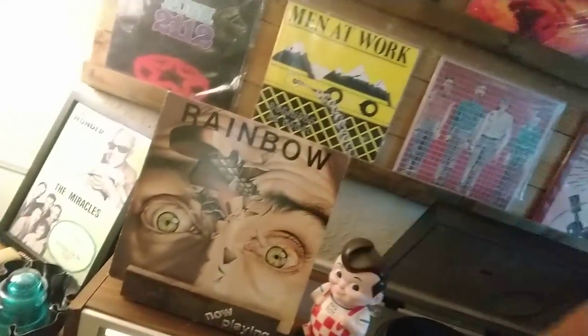On the turntable right now, I've got this. Picked this up today. Rainbow. We listen to Stone Cold.